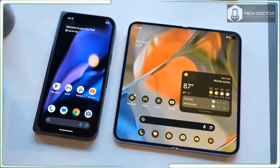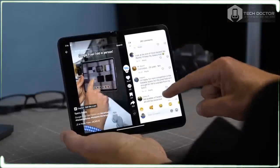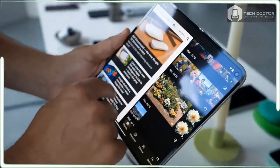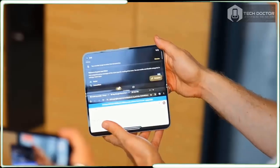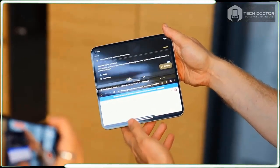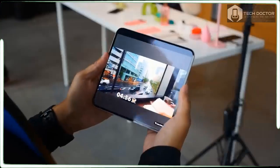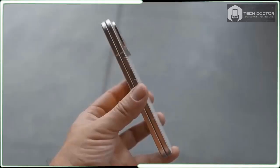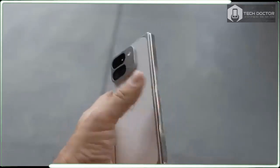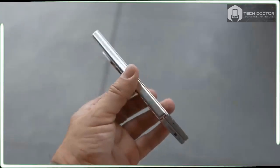The 8-inch OLED display on the Pixel 9 Pro Fold dwarfs that of the Galaxy Z Fold 6 and OnePlus Open, and yet it doesn't feel unwieldy in the hand. Another plus is that Google boosted the brightness of the main display 80%, so it now has a peak brightness rating of 2700 nits. This should make the screen easier to see in direct sunlight and was one of our biggest complaints with the original Pixel Fold.